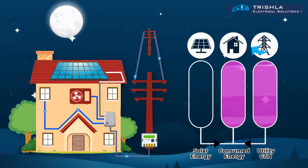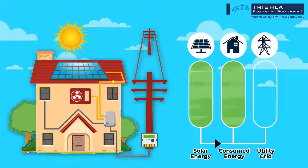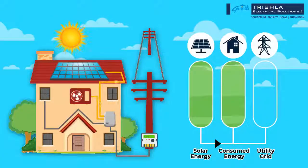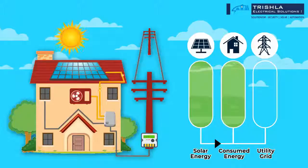During the nights, the solar panels don't produce electricity. All electricity is imported from the grid. You can always rely on the grid to supply extra electricity when needed, except during a power failure.